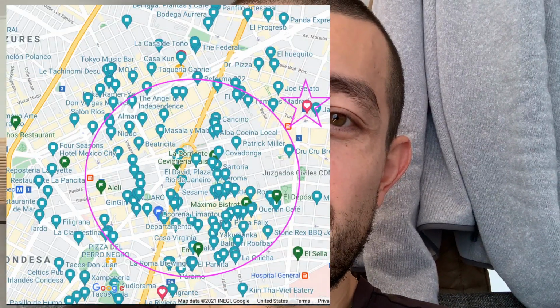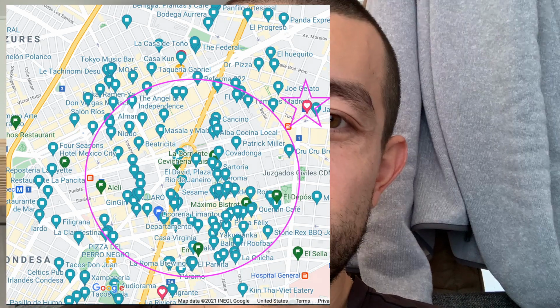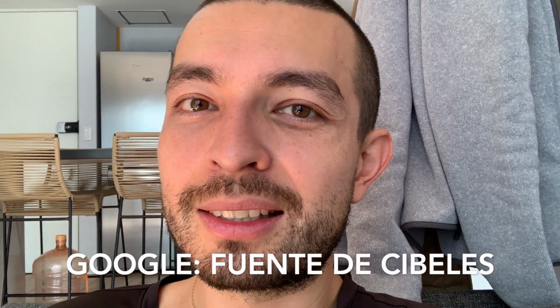My favorite area is probably Cibeles. It's in between all the neighborhoods. So it's the north part of Condesa, the northwest part or just the due west part of Roma. And if you stay within 5 to 10 minutes of that, you're almost by everything.